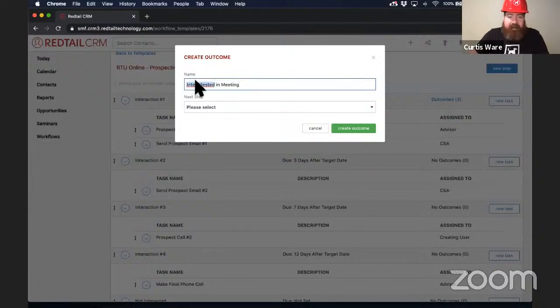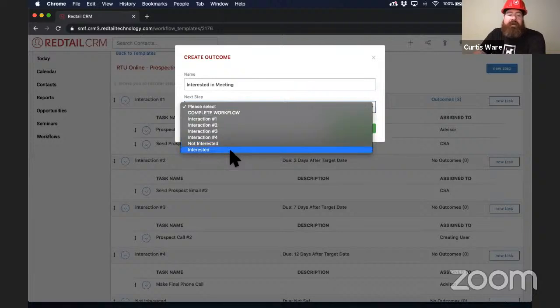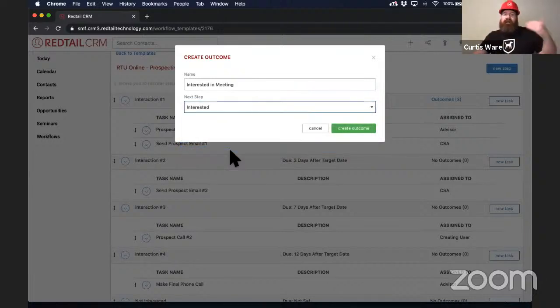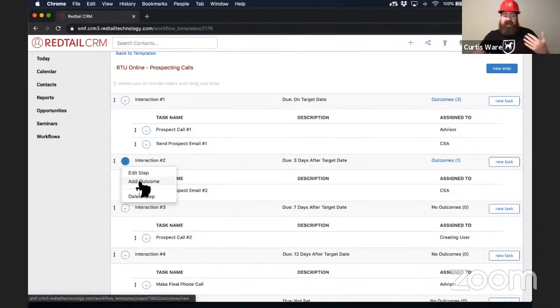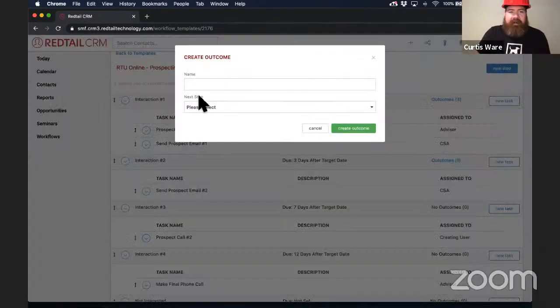Love that. I don't know how I spelled "interested" there, so let me use my right-click option to spell things correctly. So "interested in meeting" means we are going to go to the very last step. We can skip 3, 4, and 5. Perfect. Then also we're going to have "reach out again." It's essentially just repeating the same things at this point.